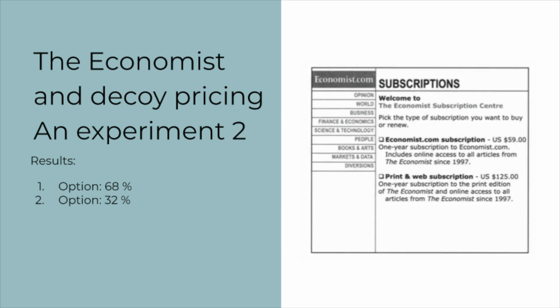In the second experiment, Dan Ariely removed the option of the $125 print subscription and asked another group of students to pick between the remaining options, meaning $59 for an online subscription and $125 for both print and online subscription. This time, 68% picked the $59 online subscription and only 32% picked the print and web subscription. Hence, the most popular option from the first experiment became now the least popular choice after removing the third option. So this means that by adding a decoy, businesses can influence our decisions more than we think.